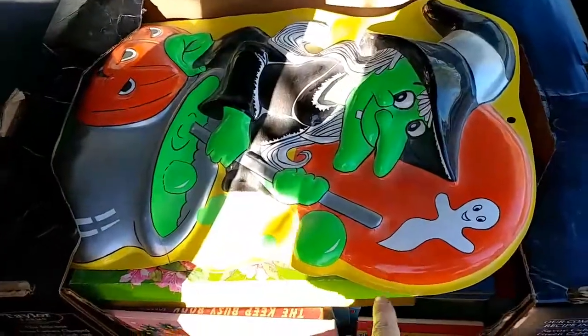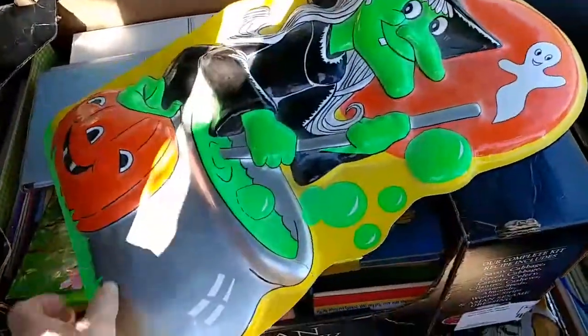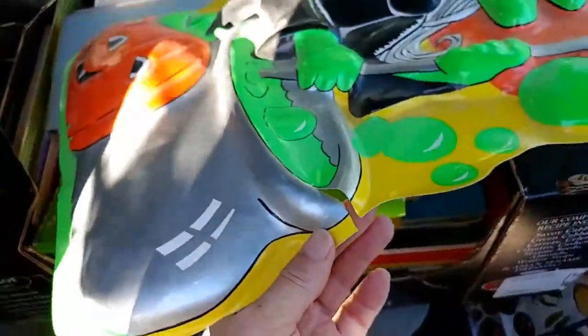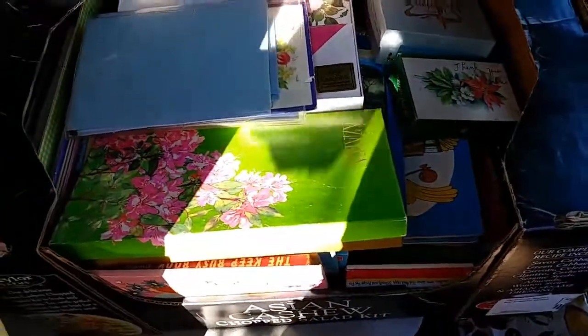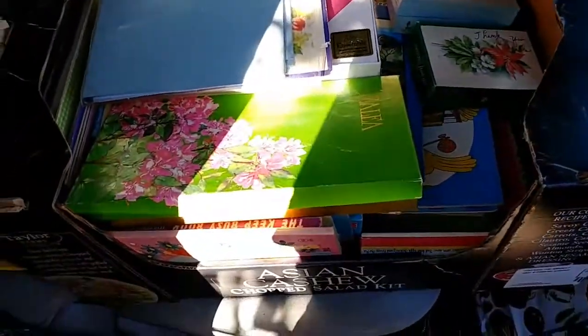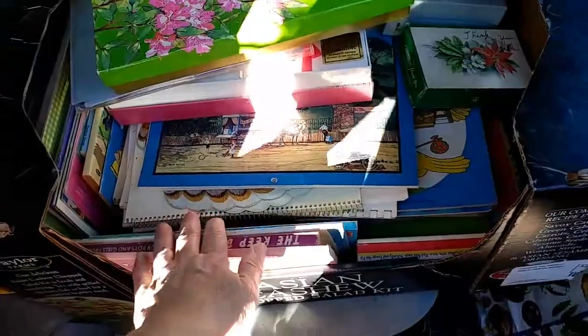Look at that. Look at that. Oh my gosh, I've been looking for these. It's got a little tear, but no big deal at all. It's so fun. Vintage Halloween. Gobs and gobs of stationery. Underneath the stationery, there are some vintage calendars that are really cool.